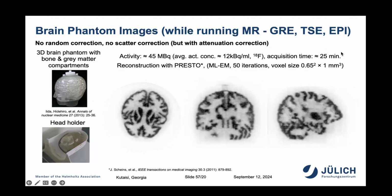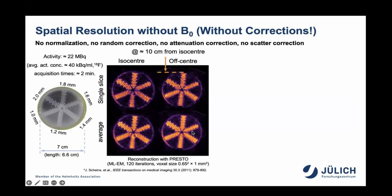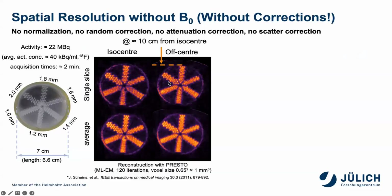Those are the parameters for the acquisition, reconstruction with our own Presto reconstruction technique, and resolution. So we took this phantom, put it into the scanner, reconstructed with Presto, and you can see these are the 1.6 millimeter rods, and I'd venture to suggest you can just about resolve them. You can see the 1.6 millimeter rods here, and I'd like to suggest you can just about resolve those, and that's without any corrections at all.